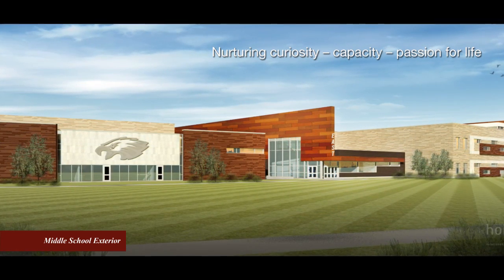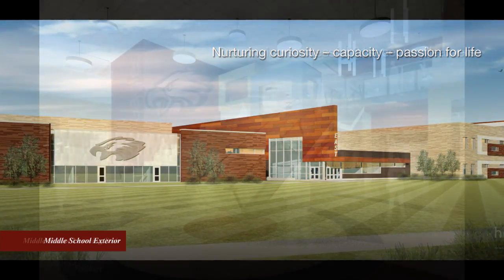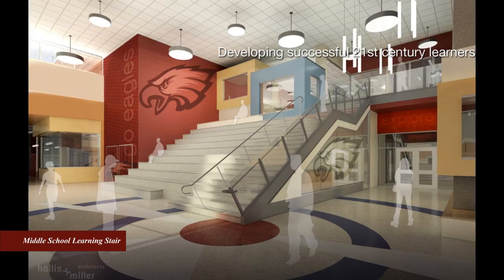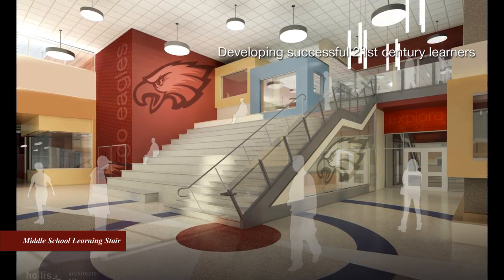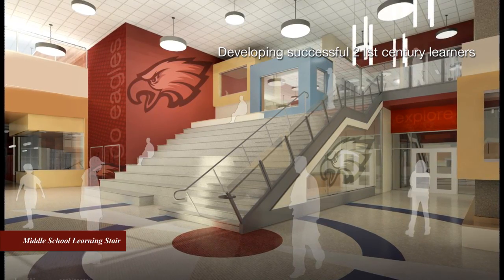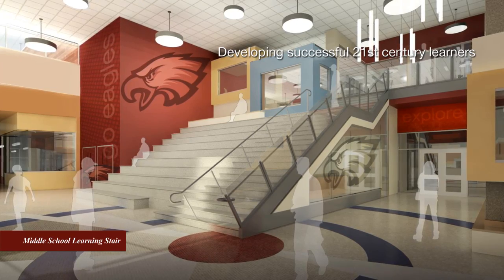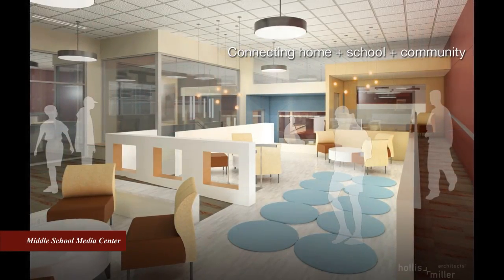together where we have the auditorium, and it's not a direct connection through inside the building, but it is a connection. This is actually the entrance to the middle school, and as you enter, it's such a grand entrance there with a learning stair where you can gather a couple of groups of kids and a couple of classes of kids and have them come together for an activity, or kids can just hang out. That's also part of the commons area and walks right on into the commons.